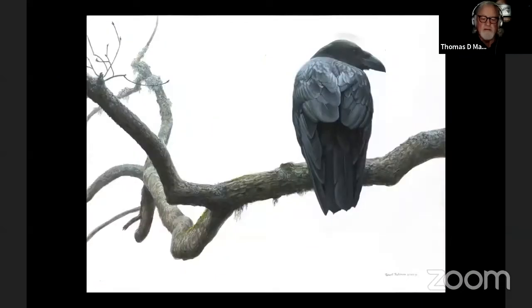Here's Bob's painting, Lone Raven, 2002. Bob has spoken about the use of broad strokes like great abstract impressionist Franz Kline. Bob said, big black strokes on a white background, which makes you think of Japanese calligraphy.